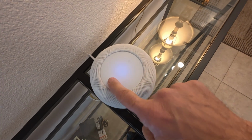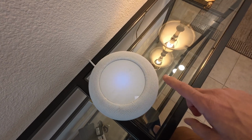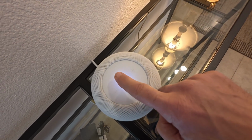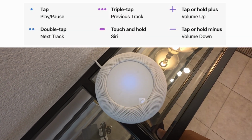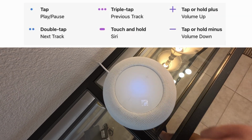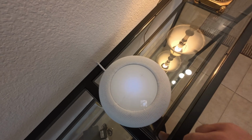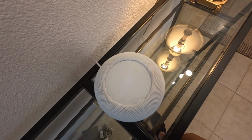It's hard to see here, it's kind of dim, and you cannot control the intensity of that light. You have volume buttons that go up and down. You can tap to stop. You can double tap to go to the next track, things like that. And there's a better picture of it for you to get a good view of it. And of course, being Siri, it responds to voice commands.